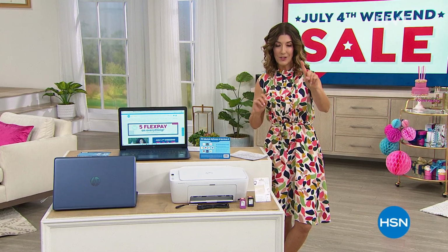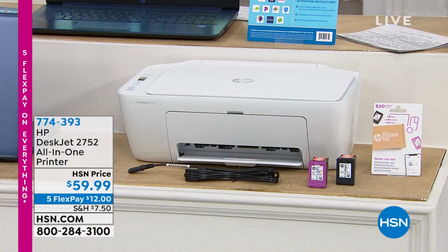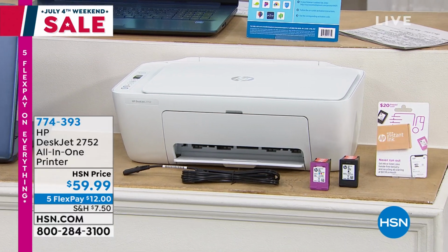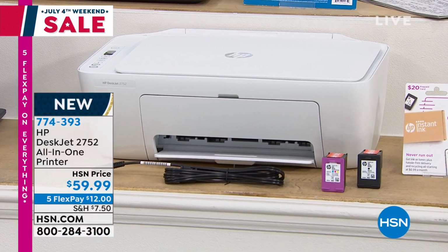Does your printer need ink replacements? I'm gonna tell you something you've maybe never heard before. I'm gonna tell you not to buy refills of those ink cartridges. Instead, I'm gonna tell you just to buy a whole new printer. And you're gonna find out why.